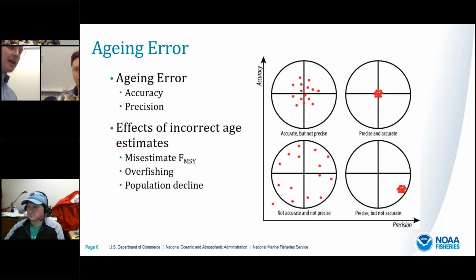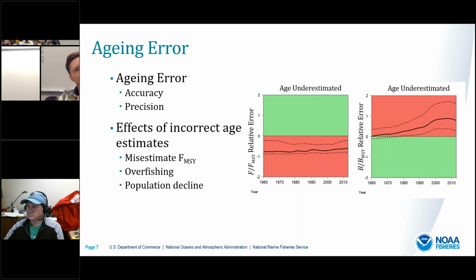But the issue is the effects of incorrect age estimation. So this figure on the right is from some stock assessment simulations I did during my dissertation with the Gulf of Mexico gray triggerfish stock assessment. This stock has had historically very high aging error where age was underestimated and you had this sort of curvilinear relationship. So we did some stock assessment simulations, and this is just the relative error in the F ratio and B ratio. And it essentially causes this degree of aging error, underestimating age, causes overly optimistic estimates of both the F ratio and B ratio.